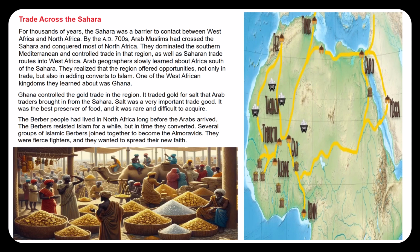They dominated the southern Mediterranean and controlled trade in that region, as well as Saharan trade routes into West Africa. Arab geographers slowly learned about Africa south of the Sahara. They realized that the region offered opportunities, not only in trade, but also in adding converts to Islam. One of the West African kingdoms they learned about was Ghana.